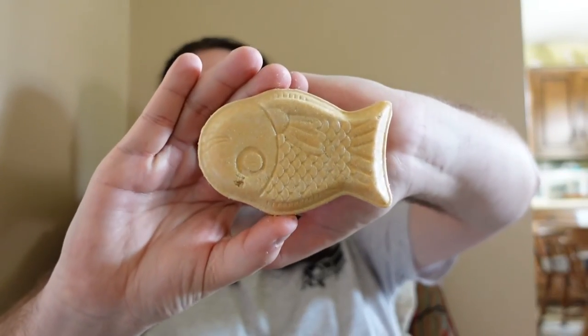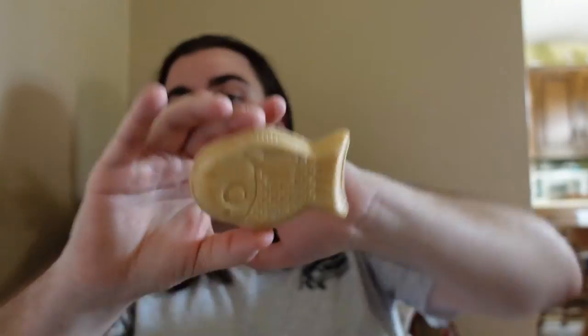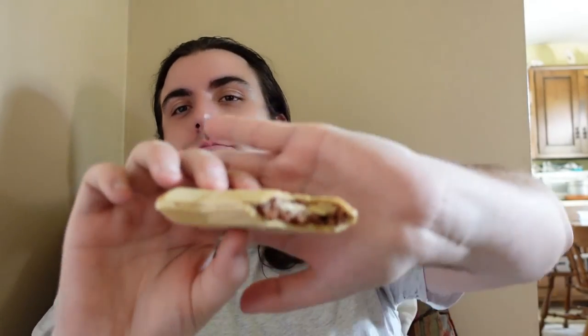Anywho, so it's just some mochi wafers with some airy chocolate. It's like all wafer, really, which is not bad by any stretch of the imagination. I imagine this will be okay. I see nothing wrong with it. Mmm, okay. That's very airy. That's lovely. It looks like it's gonna be all wafer from the outside.